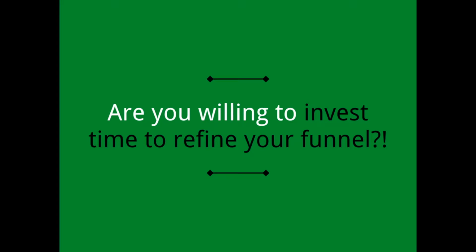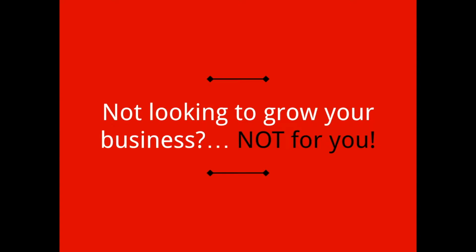And so if you are not willing to invest the time, I promise you that a lead capture funnel or a sales funnel will not work for you under any circumstance. Okay, if you're not ready to grow your business or you're complacent with where you're at, don't build a funnel. You won't have enough motivation or energy to pivot and to refine your funnel until you create something that actually works.